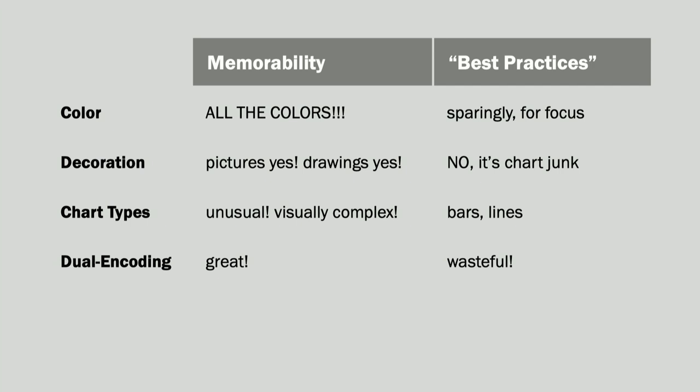Memorability: use all the colors. Use pictures and images. Make complex charts. Dual encoding is great. And none of that goes along with what best practices tells us to do, because best practices are largely about making sure that information is communicated efficiently and cleanly. What are we supposed to do with this?